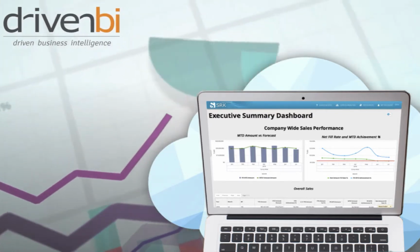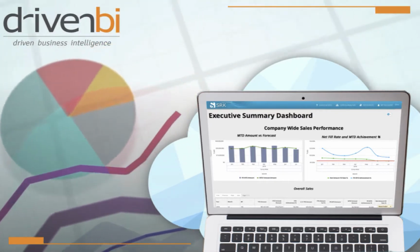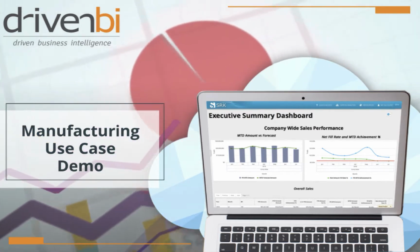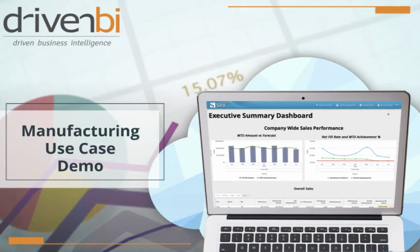Are you still hesitating to take advantage of a business intelligence tool? Are you not sure what the value would be relative to the cost? Let us show you how SRK can help.